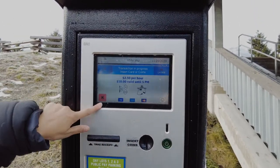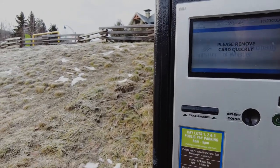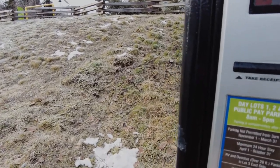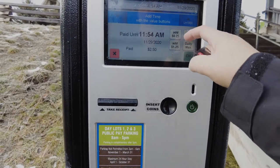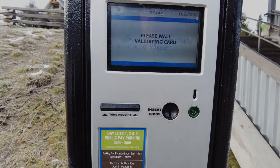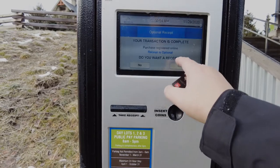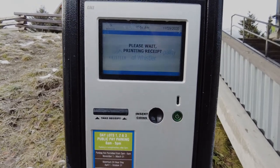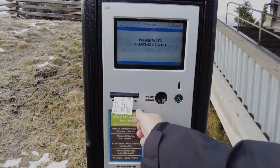It's okay, we'll probably just have to insert the card. Insert the card, probably. Add 2.50, paid until 1 o'clock. There we go. That's easy. That's how you do it. You have to insert the card first. On a receipt, yes. So if you're wondering, you have to insert the card first, then you can add money or time. There we go.